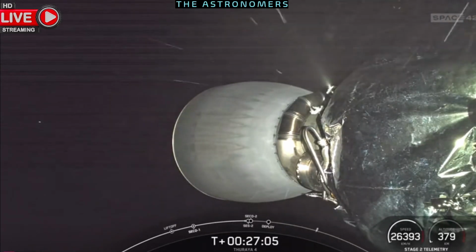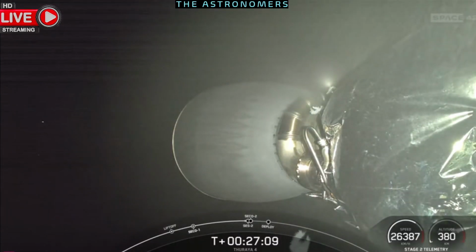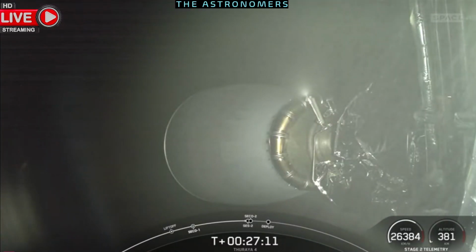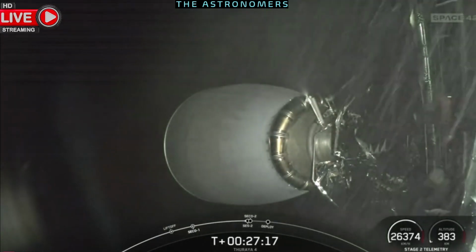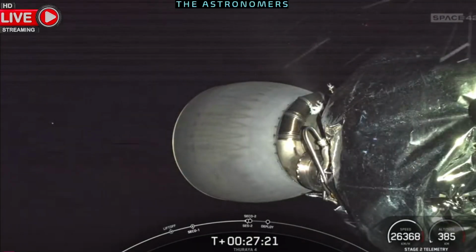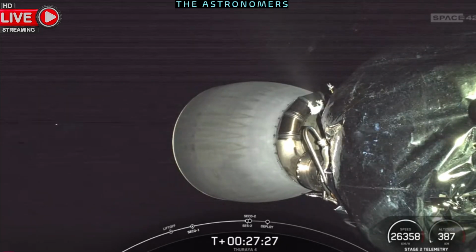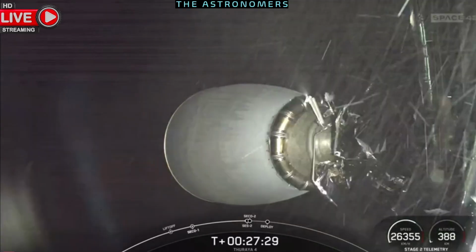Welcome back to the webcast of the Falcon 9 mission carrying the Thuraya 4 next-generation geostationary communication satellite. Falcon 9 lifted off at 8:27 p.m. Eastern Time from SLC-40 at Cape Canaveral Space Force Station in Florida. In addition to an on-time liftoff, we had successful main engine cutoff, stage separation, the first burn of the second stage, fairing separation, and a successful first stage landing.